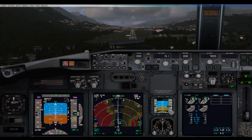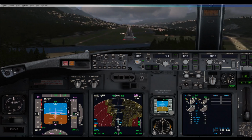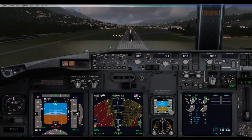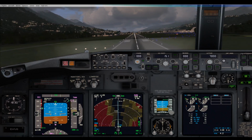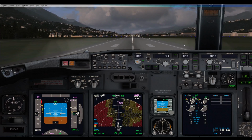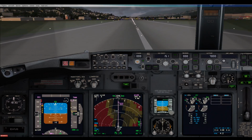300. 200. Sync rate. 30, 20, 10. Turkish 1 Golf Yankee, resume normal speed. Now this is Turkish 1 Golf.